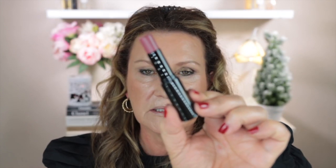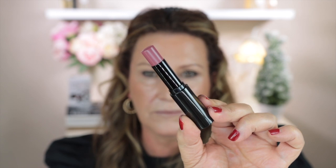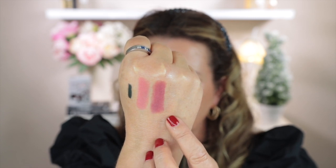And this one is the shade Fame. So this is Major and this is Fame. I'm not too sure which one I'm going to put on with today's look. I think I will use the one, Major.